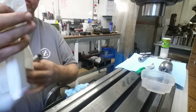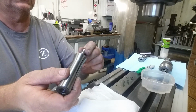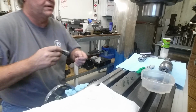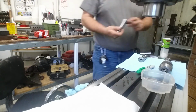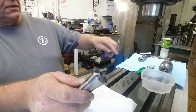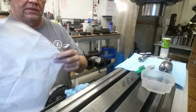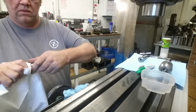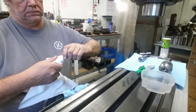Alright, pretty happy that's nice and clean. Take our tool. Oh, this is a 1/4 inch. Let me get a 3/8. There we go. Would help if I had the right size, huh? All right, now we're gonna use a 3/8 collet. Make this a real head-to-head. What a silly goose. Clean again.